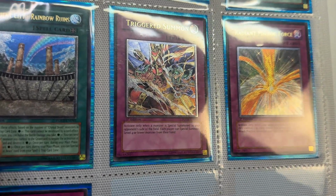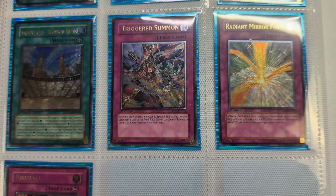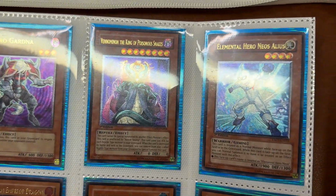If you guys know right now, comment down below who these two monsters are. If you guys don't know, shame on you, because that's Yu-Gi-Oh history right there. So shame on you. And I mean what I say. Necrogardna, moving on to Tactical Evolution.